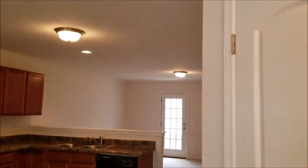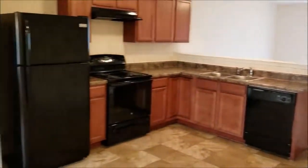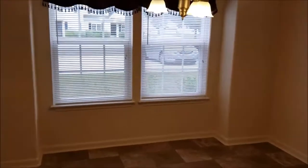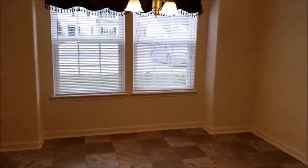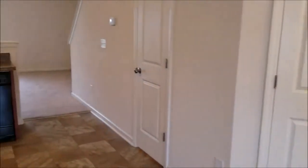Okay, so going in the front door, you can see that this has a nice open layout. As soon as you come in the door to your left, there's a dining area here. Got a cupboard there. And just to your right, as you walk in the door, there's a coat closet.